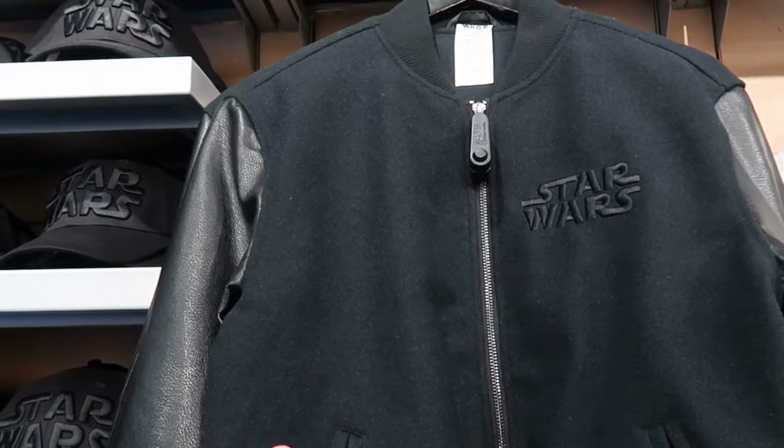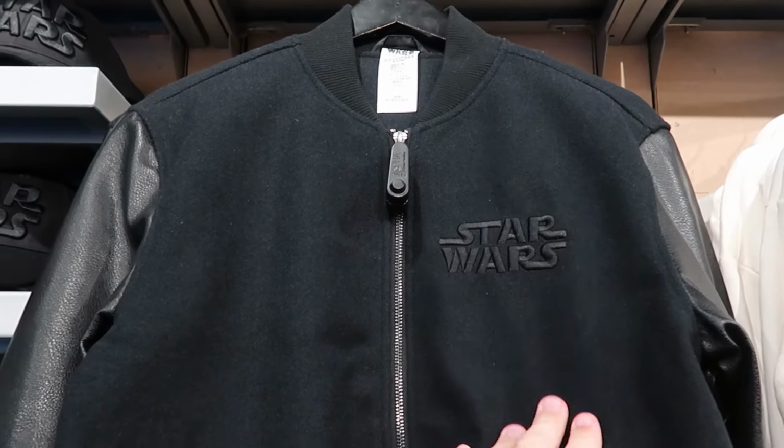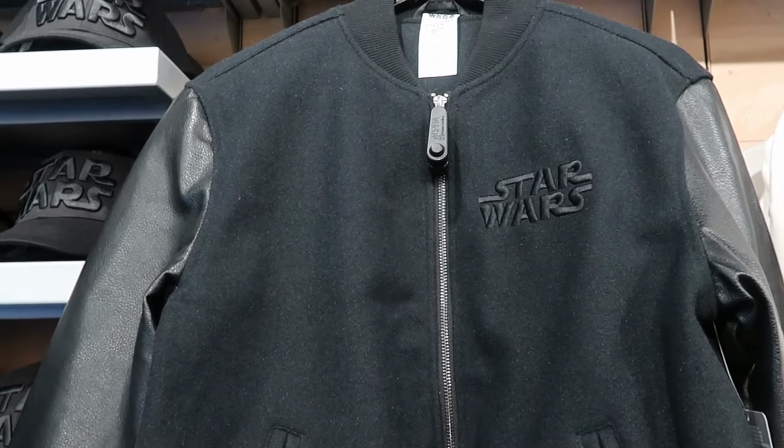And if you are from up north, they have this really heavy full zip jacket. This one is embroidered Star Wars on the front. You actually have the faux leather on the sleeves. These are super duper heavy. Those are $100 a piece.